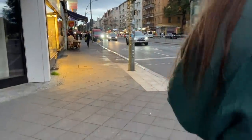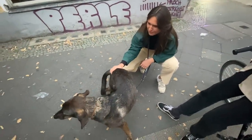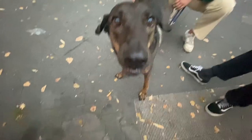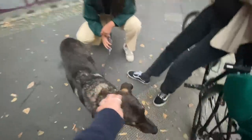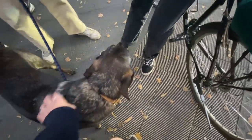On our way home, we met someone very very special, our favorite dog in the world. His name is Ryu. You also might know him from my videos. And we saw him and his owner Tiago by coincidence just on the street. They were so funny and we were so happy to see both of them.